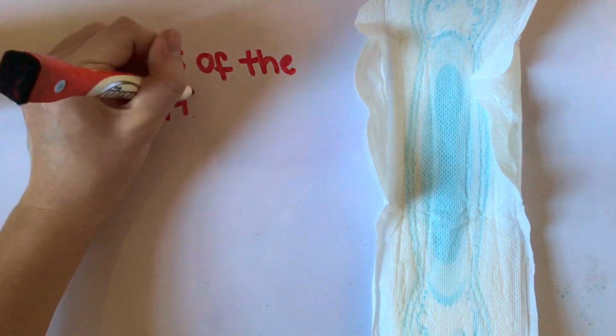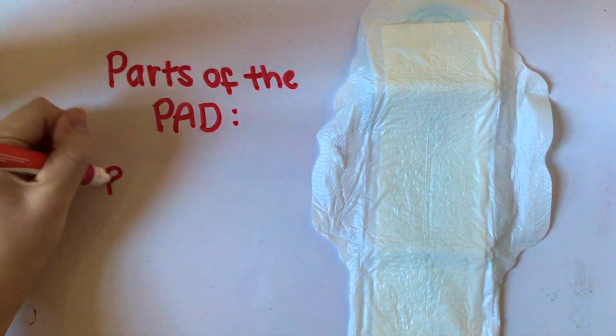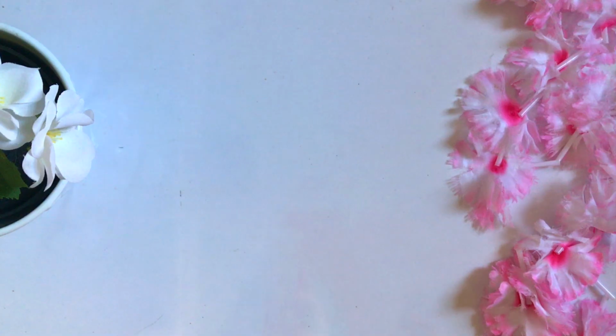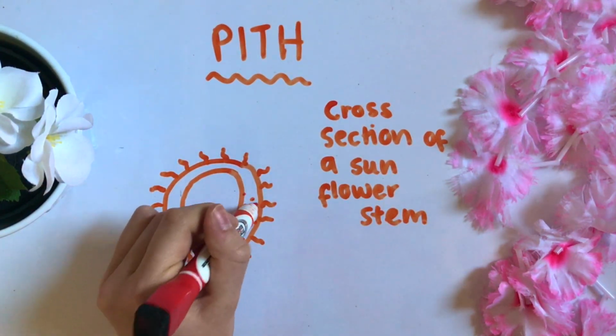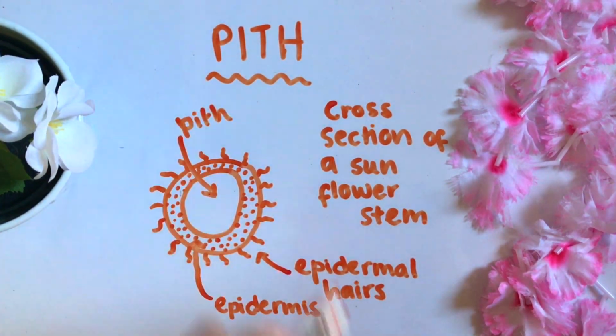First of all, let's learn the anatomy of a pad. There is a top sheet, which is responsible for retaining moisture and pulling liquid away from the skin, and a bottom sheet, which is responsible for keeping the liquid inside the product, so it must be waterproof. To redesign the top layer of the product, I suggest using pith as an example. Pith is the inner vascular tissue of the sunflower stem and is contained in the center of the stem.